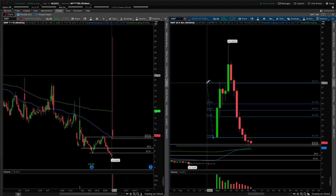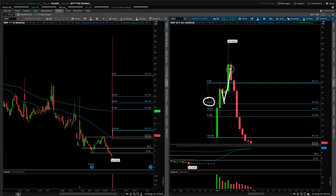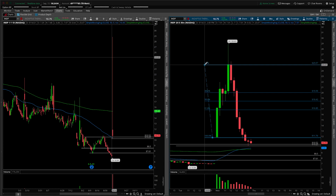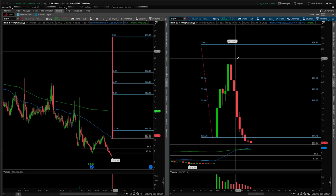So first, going from the low to the high of the first opening drive, what you'll notice is that the buyers were actually strong, right? You can see the defense of the 38.2 on this red hammer, and then it went for one more run to the upside. So what we'll do, of course, is take the fibs from here all the way on up to the new high that was set today.